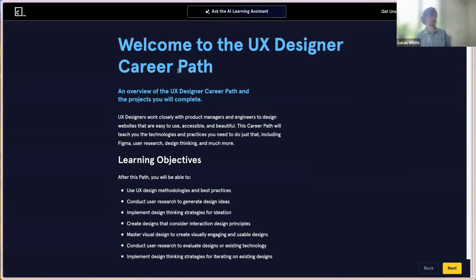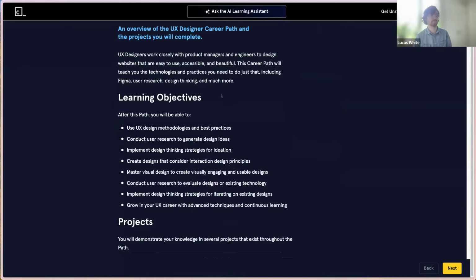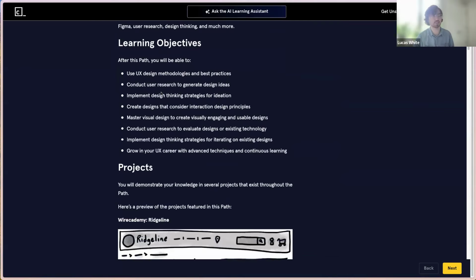So first things first, this is just a welcome page for the career path. It will explain a little bit about what you'll learn, and particularly the learning objectives, I think, is a good thing to go through. So after completing this path, you'll be able to use design methodologies and best practices, conduct user research to generate design ideas, implement design thinking strategies for ideation, coming up with ideas, create designs that consider interaction design principles, which is core to UX design flows.